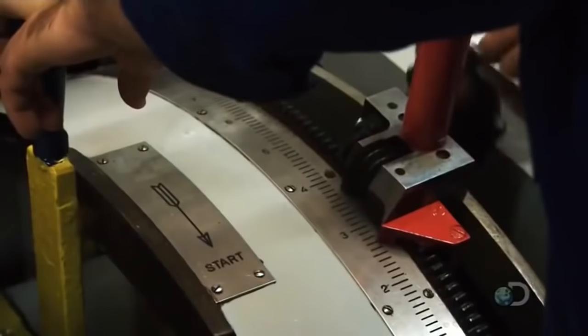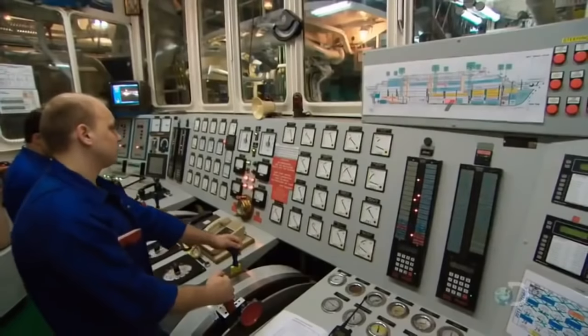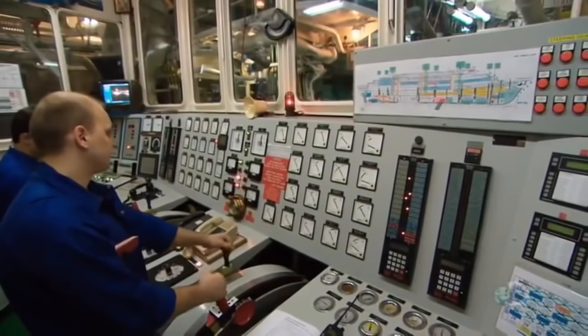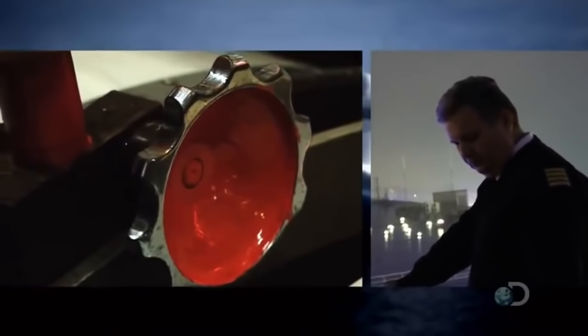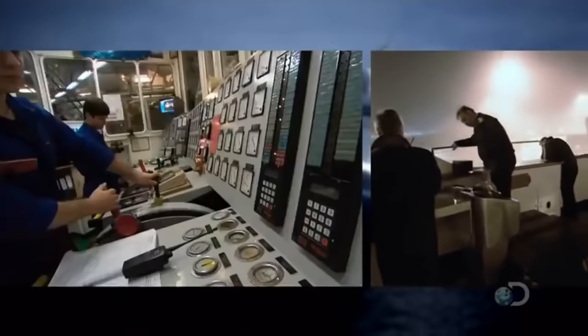Yes. Marco Polo was built for stately movements, not tricky maneuvers. And the engineers down in the control room must be on high alert to respond instantly to the commands. Hard to starboard. That ringing bell marks every command from the captain on the bridge. Sliding on the fender.